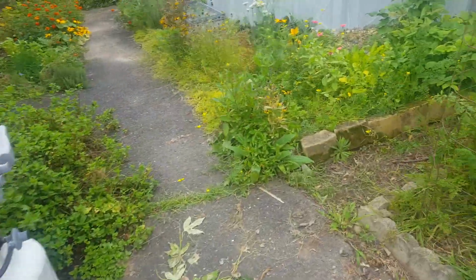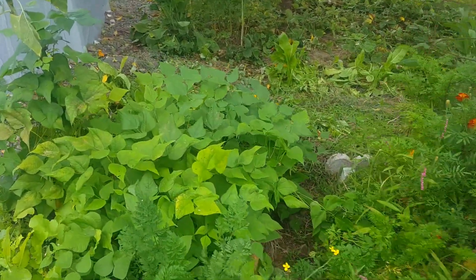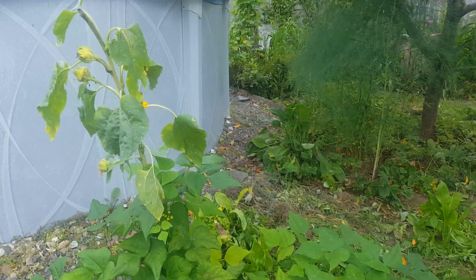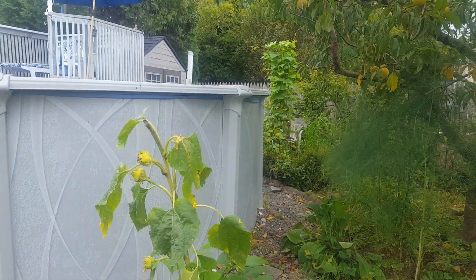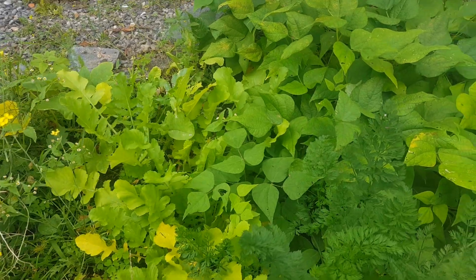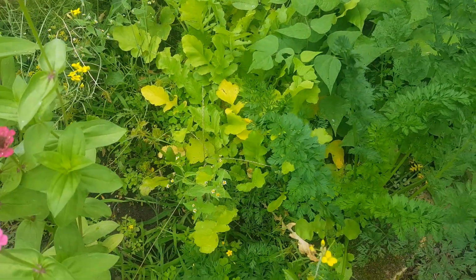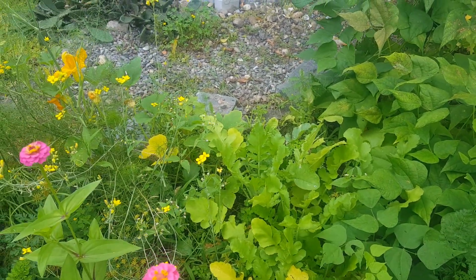Now this bed here is beans on the end. Those are black beans, so I'll let those go. I got that sunflower right here. Looks like it might put out a couple more. And then I planted a whole bunch of stuff here for the fall, and I got a hodgepodge coming up. There's carrots and there's radishes, and I think I put some kohlrabi and turnips in here too. So I need to weed.